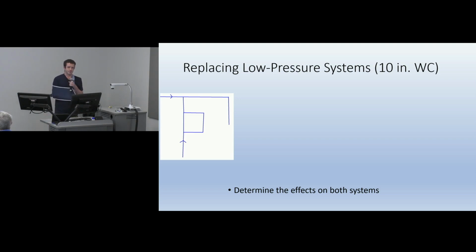So we're interested in replacing these because they're a remnant of the beginnings of the gas industry from over 100 years ago, and a lot of them are made with cast iron. So one of our objectives is to go in and replace everything with plastic. It's also industry best practice to replace these 10-inch water column systems and put them on something like 40 or 60 PSI systems.